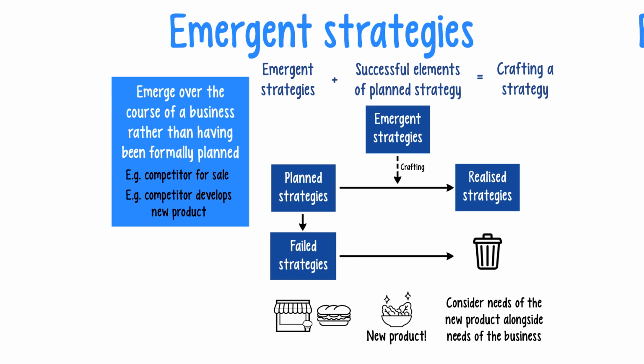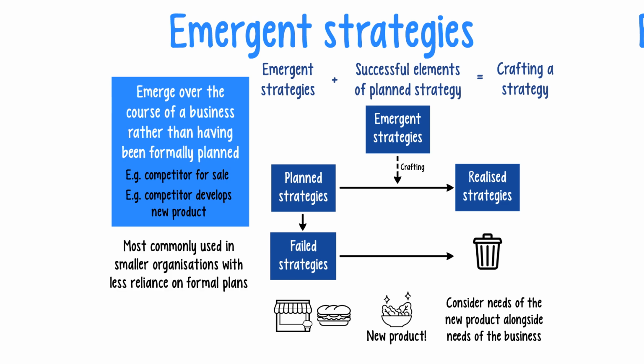So in addition to granting competitive advantage for companies in rapidly changing environments, emergent strategies are also most appropriate for smaller organisations, and in particular, smaller organisations with less reliance on formal procedures, processes, and overall plans. So the reason for this is that implementing an emergent strategy will often involve making some changes to the organisation. So if there are fewer roles to switch around and things to consider, as would be the case in smaller organisations which are less formal, then the process of actually implementing these changes is just much easier.